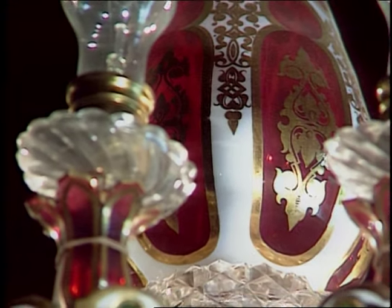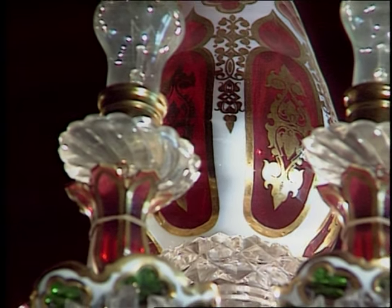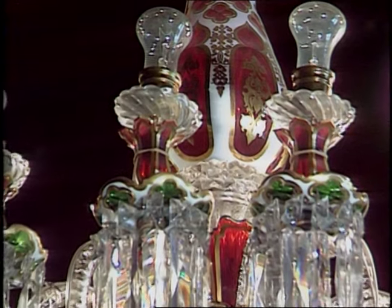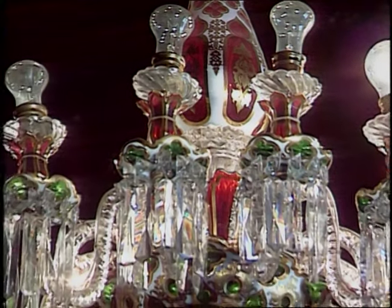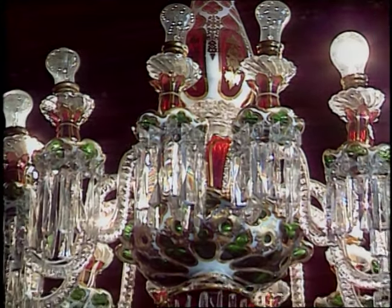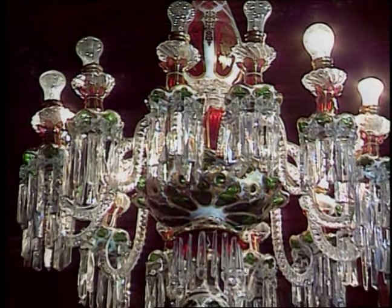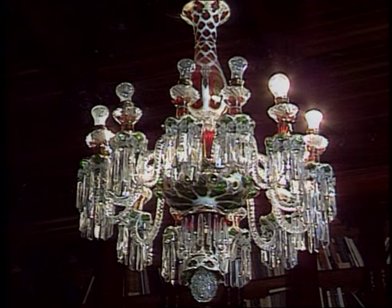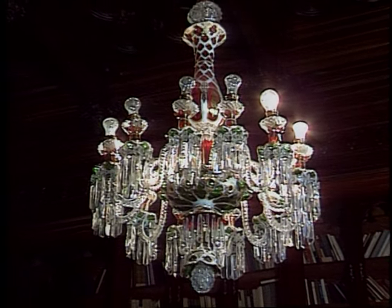This lovely chandelier of red, green, and clear glass originally was designed to hold handmade wax candles. In modern days, it has suffered an awkward adaptation to electric bulbs. In spite of this travesty, the chandelier retains much of its colorful gaiety, if not its original grace.